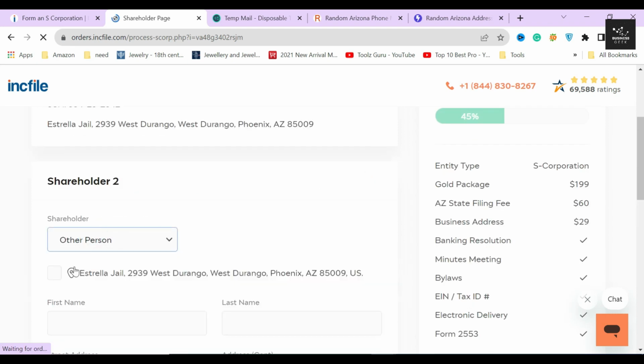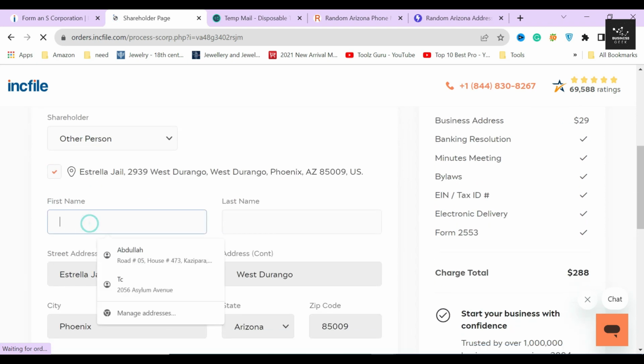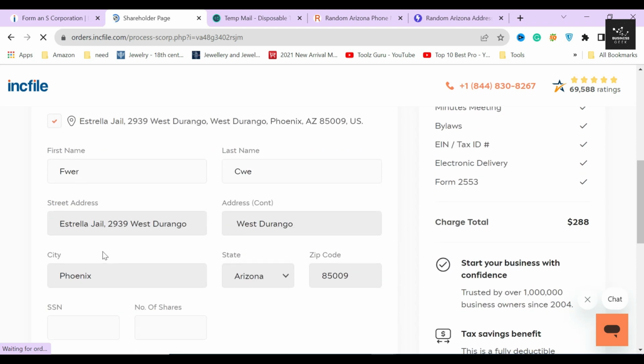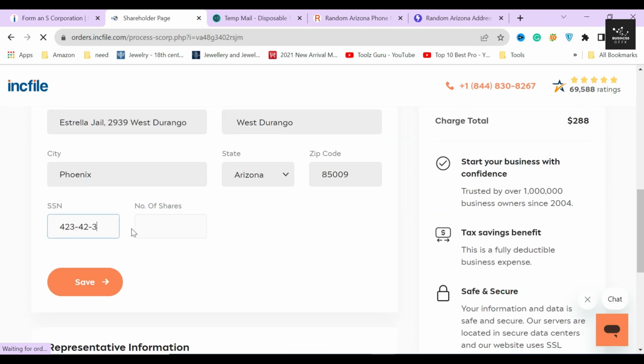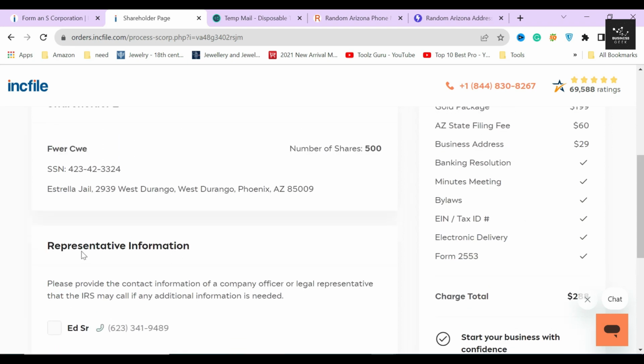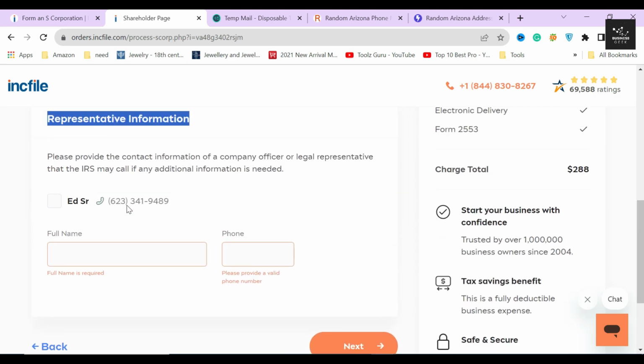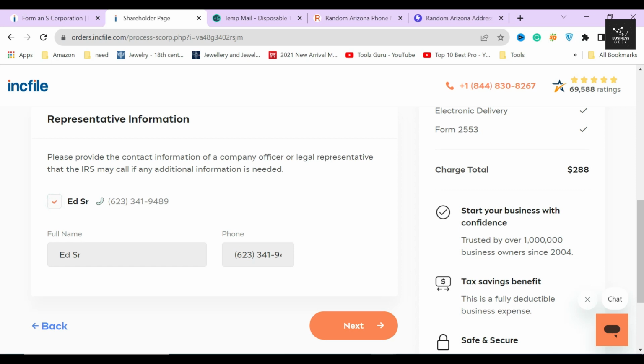Similarly, for shareholder 2, I will also fill out her information and allocate 500 shares to that person too. After allocating the total number of shares between 2 people, you will see that there are 0 shares remaining. If your corporation has more than 2 shareholders, then you have to divide those shares among them. Down below, it's asking you to fill out the legal representative information of your corporation.